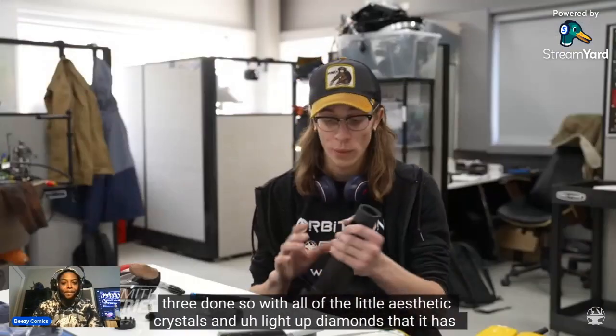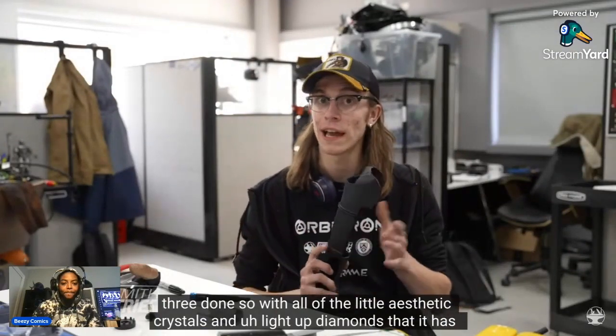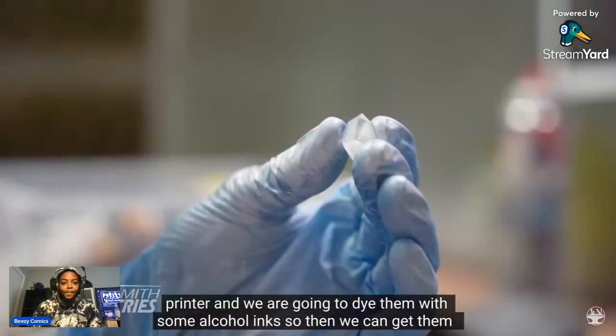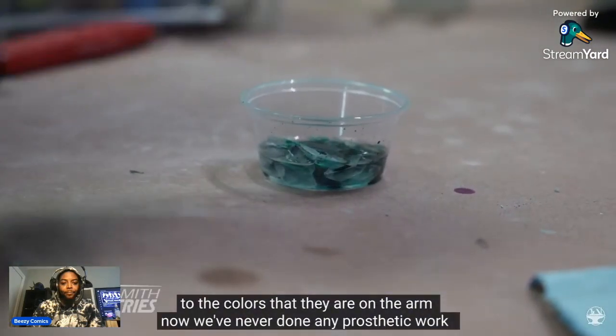So with all of the little aesthetic crystals and light up diamonds that it has, I wanted to show you guys how to make those as well. To make them transparent, I'm going to print them on our Formlabs resin printer. And we are going to dye them with some alcohol inks so that we can get them to the colors that they are on the arm.